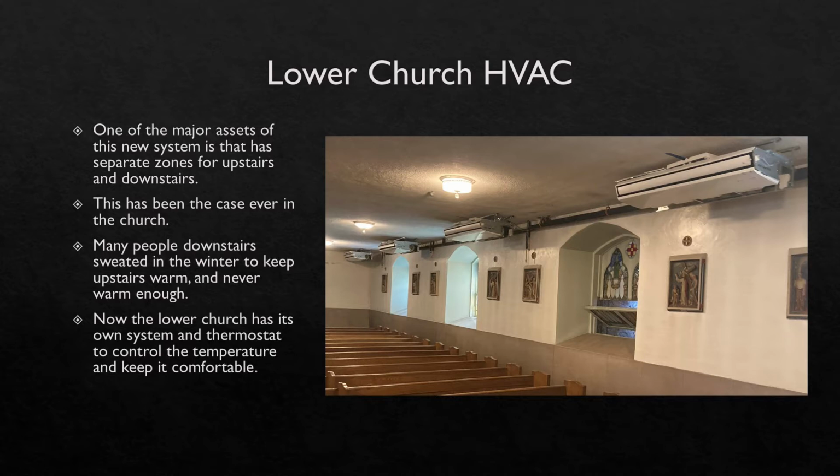We turned the air conditioning off and we turned the heat back on, which would have been very costly to do in our old system, but we were able to manage that here with this new system. And now our lower church will have its own controls and also be able to be much more comfortable as well as efficient. In order to be able to do all this, we needed to install a new electrical service.